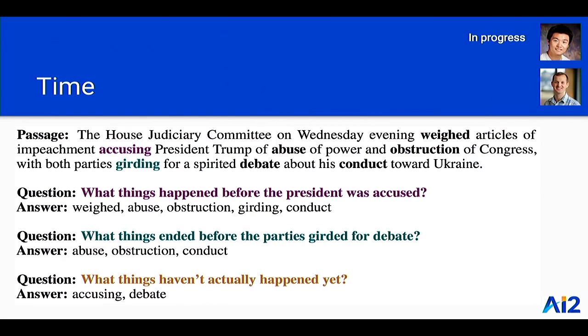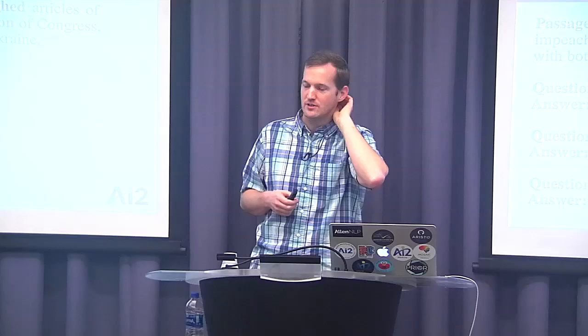The only things that we can actually be sure of that for are the abuse, the obstruction, and the conduct. What things haven't actually happened yet? It's not really explicitly stated anywhere, but because they're weighing stuff, the accusing hasn't actually happened yet, and because they're girding, that means the debate hasn't actually happened yet. So this is quite complex lexical kinds of inference that you have to make about temporal ordering of things.